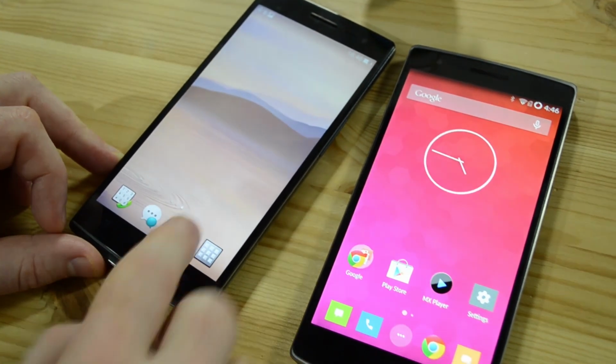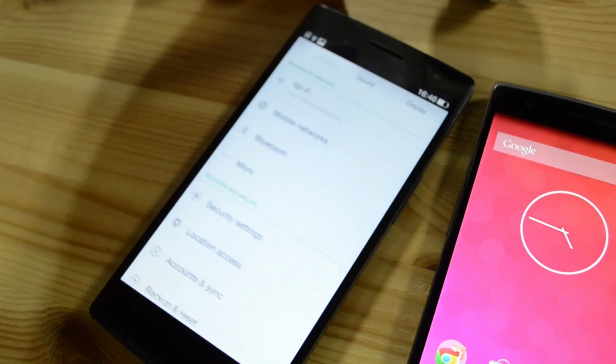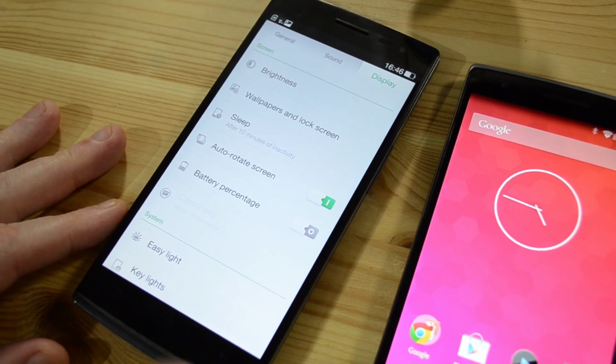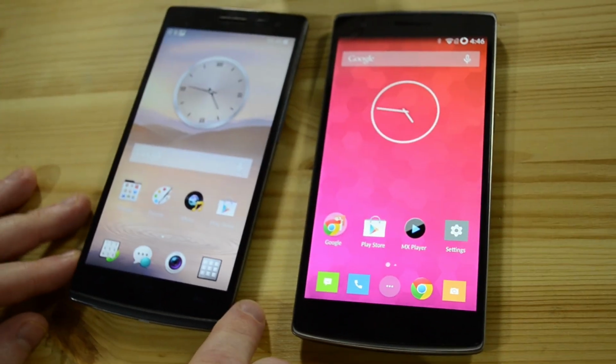I think this is kind of indicative of the OS as a whole. You can customize this guy. You can go into settings, and there are lots of things you can play around with. As you would expect from an Android experience generally, but having said that, you're not getting anywhere near the kind of customization that you're getting with Cyanogen. One other major difference is that Cyanogen kind of looks cooler.